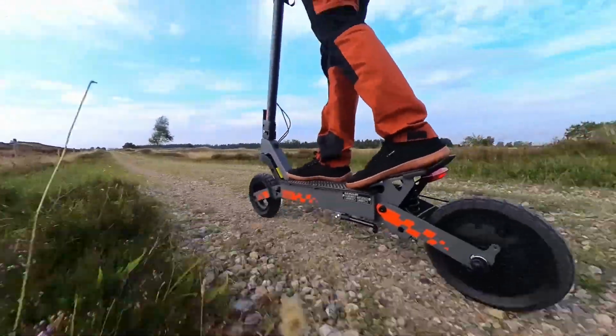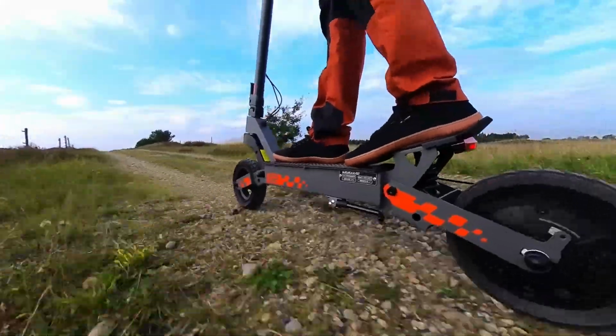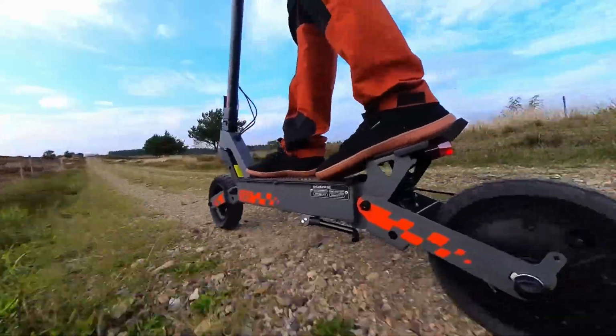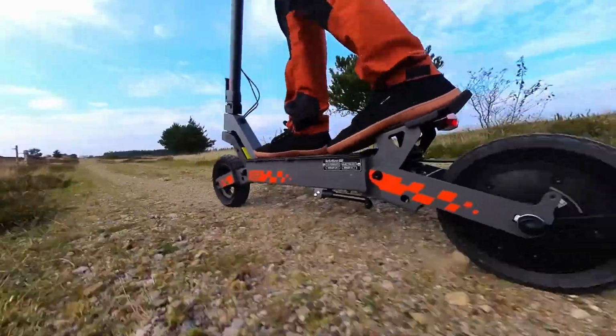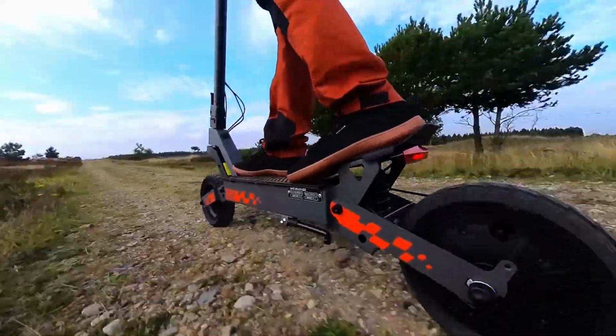Therefore, I still think the suspension is absolutely awesome. I should probably try and talk right now, and you should hear in my voice that it's not vibrating that much. It's because the suspension is just so good. I am absolutely in love with it.